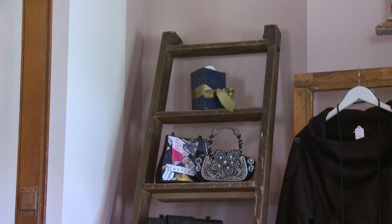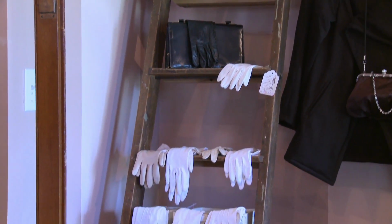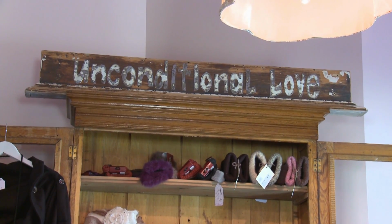In the corner of this room, I have a ladder that we picked up at an auction, and we're told it came out of the Swedmark's hardware hank here in Bemidji. And right next to it is a cabinet that belonged to my grandfather, who was the postmaster in Longville, I don't know, 100 years ago or so.